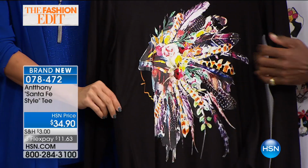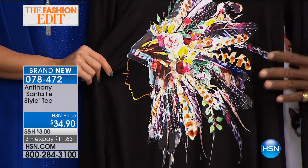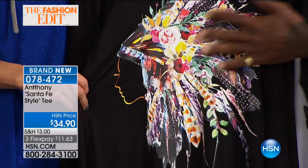You never see a lady with a headdress. It's usually just an Indian chief. So we have our own female chief. And I love all the colors mixed in, you know? So all you ladies who want girl power, there's your girl power, right? Isn't it pretty? Either way, it's fun and whimsical, like a step up from your basic tee. Right, exactly.